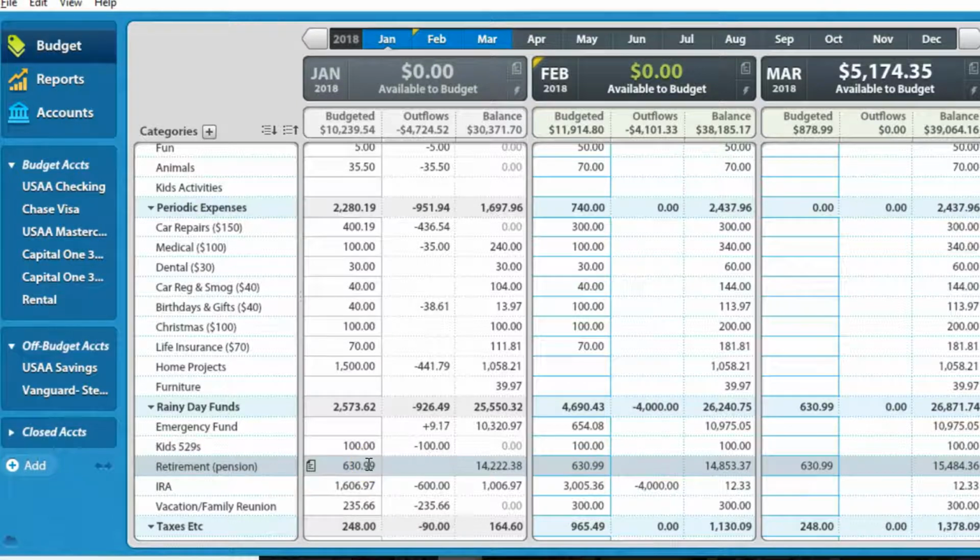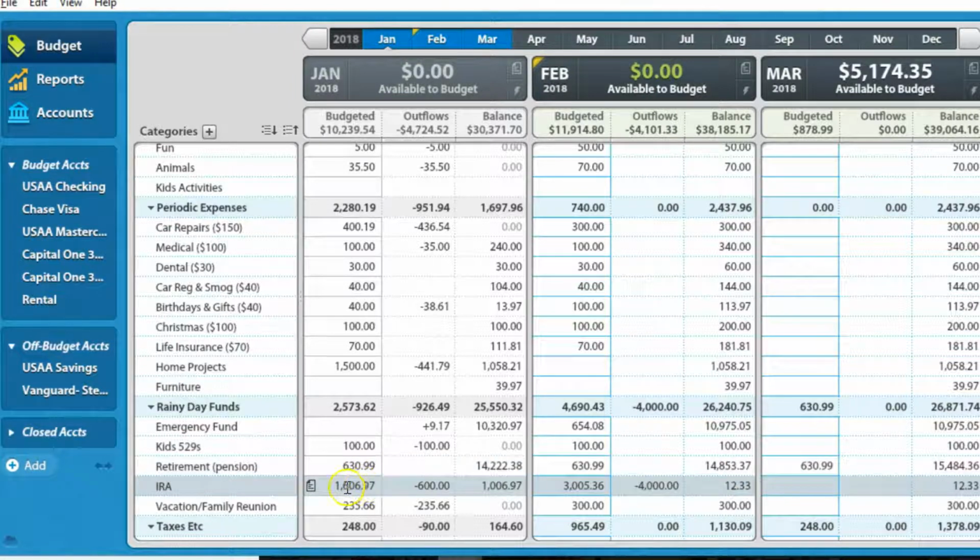It's just a way that I'm recording the money that's taken out of my husband's check and it's tracked on his pay stub, but I like to track it in here just to know that it's there. We don't spend from it.